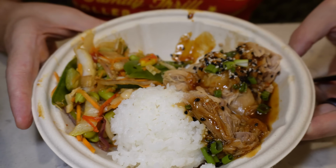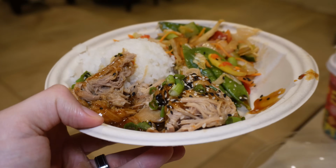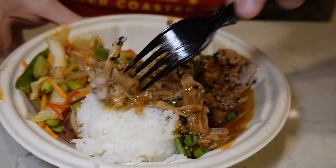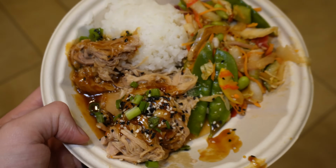All right, so we got this last time and we were super disappointed. This is the Korean chicken bowl. It looks so much better this time. I definitely got to mix it up. What's exactly in this, Sam? So this is a Korean barbecue sauce, lemon-scented jasmine rice, and seasonal vegetables.